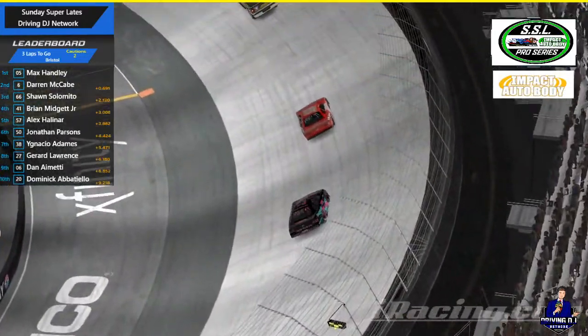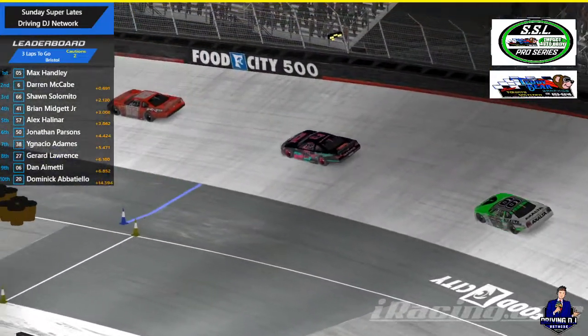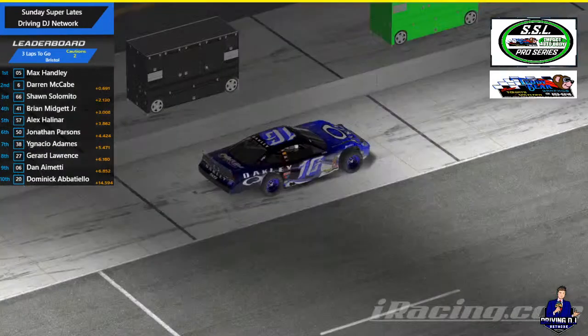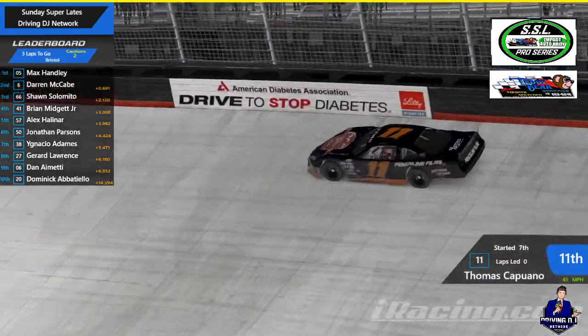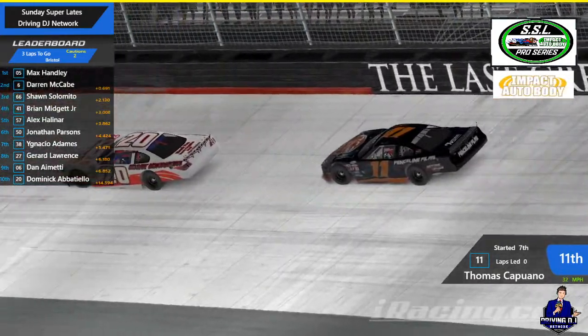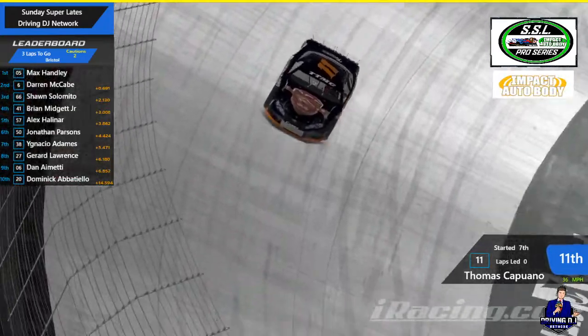Around one more time. Pace car lights still on. Fortunately, Travis George in the pits, sustaining a lot of damage on that 16 machine. Got it up in the air, been in the pits for about 2.5 minutes, went a lap down, so trying to fix that thing to the best of their abilities, maybe get a spot out of this one, but going a lap down is definitely going to be tough. Now Capuano is actually shown in the 11th spot, so was the 16, so with the 11 out there, he's going to gain a spot on him.